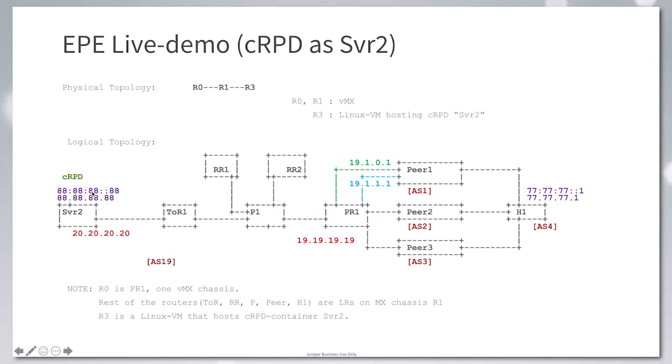The cRPD node is going to control how the traffic is exiting AS19 towards 19.1.0.1 or 19.1.1.1 by simulating a controller route at cRPD, which is going to have a static route at endpoint H1 with the next hop of either 19.1.0.1 or 19.1.1.1 or the IPv6 counterparts. So we are going to look at the traffic in tcpdump by looking at the Linux shell at server 2, that is node SVR2. We are also going to look at the BGP session state and RPD RIB state of server 2 and also the routes in the Linux FIB at server 2. So let's dive in.